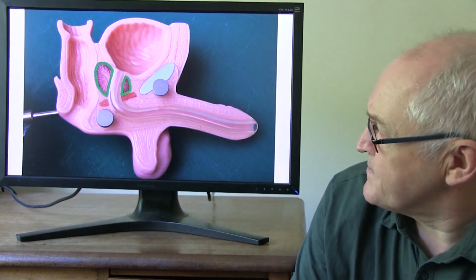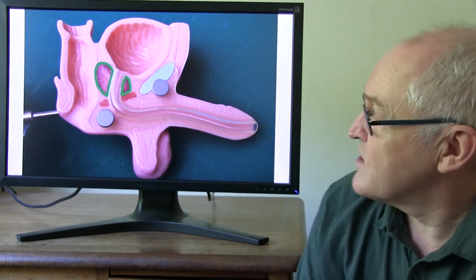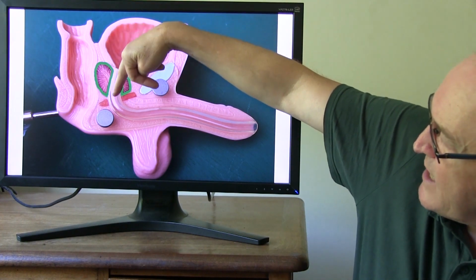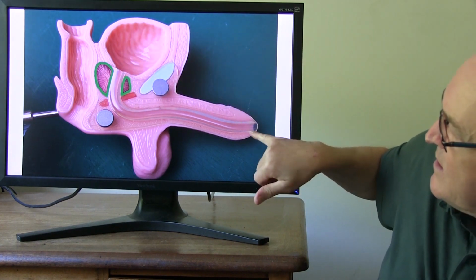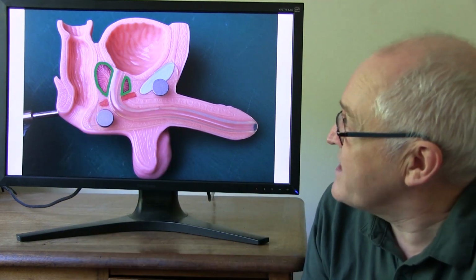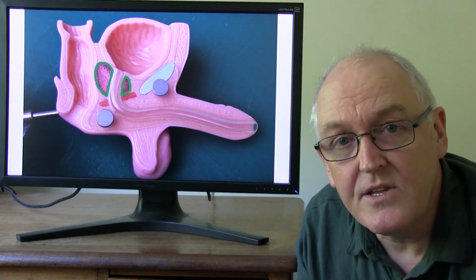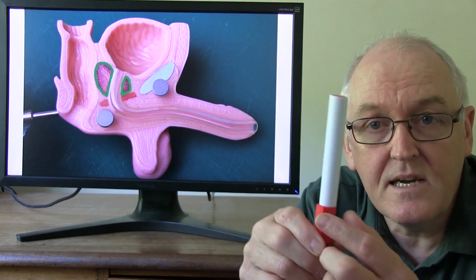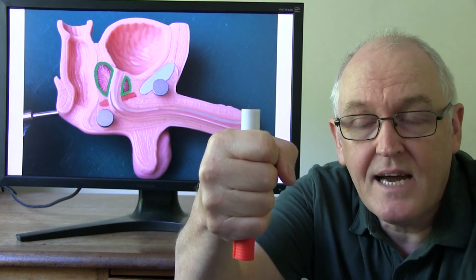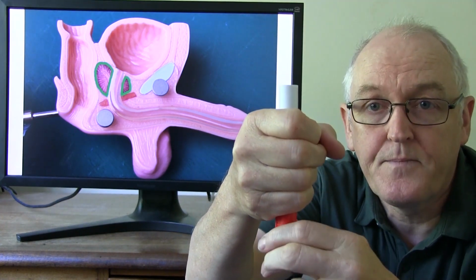Now, the reason this is such a problem is the prostate gland is at the top of the urethra. So what we see here, this is the bladder, and this is the urethra going down here, carrying the urine out through the penis. And I've sketched out the prostate gland here in green so we can see it. And what we notice is that the prostate gland is surrounding the urethra. So if we imagine that that is the urethra, then the tissues of the prostate gland are all round about it like that. The urethra is actually passing through the prostate gland.